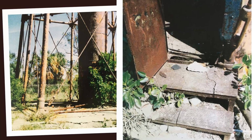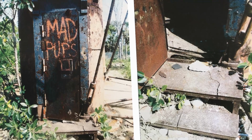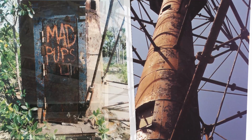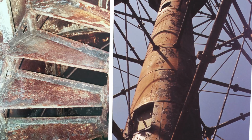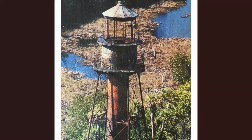People like to come out here and vandalize it. I've heard stories that people piled brush up in the base of it and set it on fire. Obviously, people graffitied all over it, and most of it was corroded beyond reuse. It had become derelict at that point.